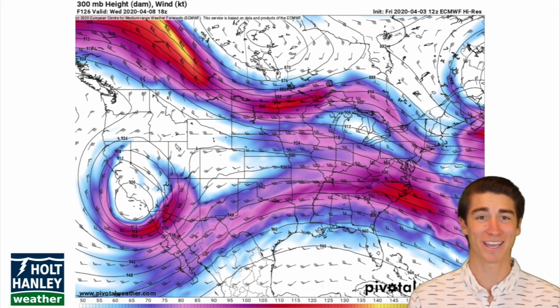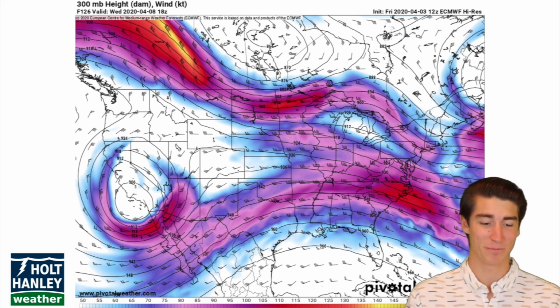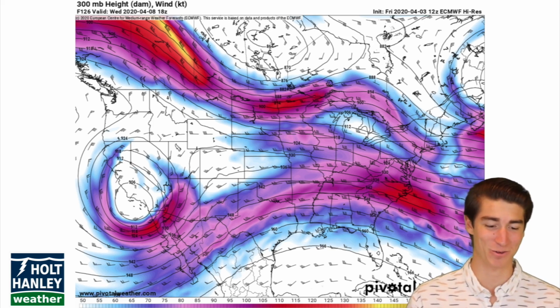Again, don't go skiing or snowboarding. Coronavirus, just stay in your house. The hospitals up there don't want any more people. They only have so many resources in the stores. But it is going to be a massive snowstorm.